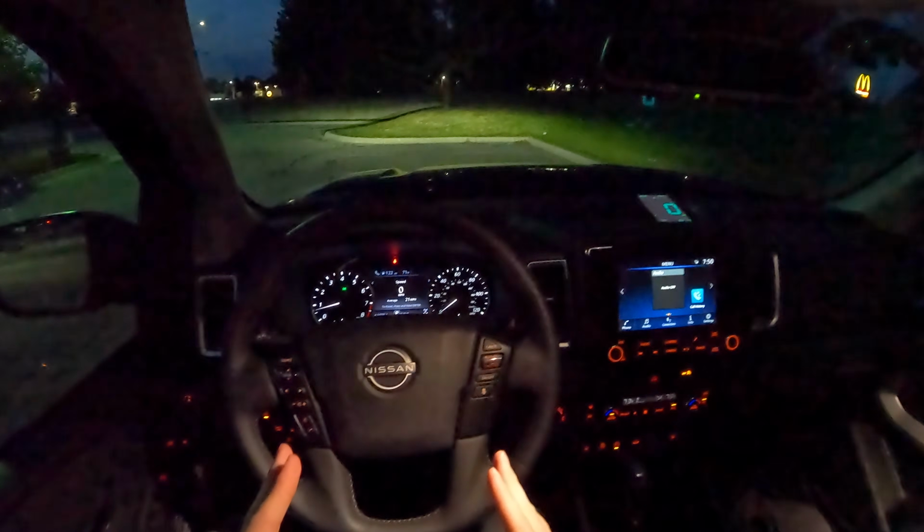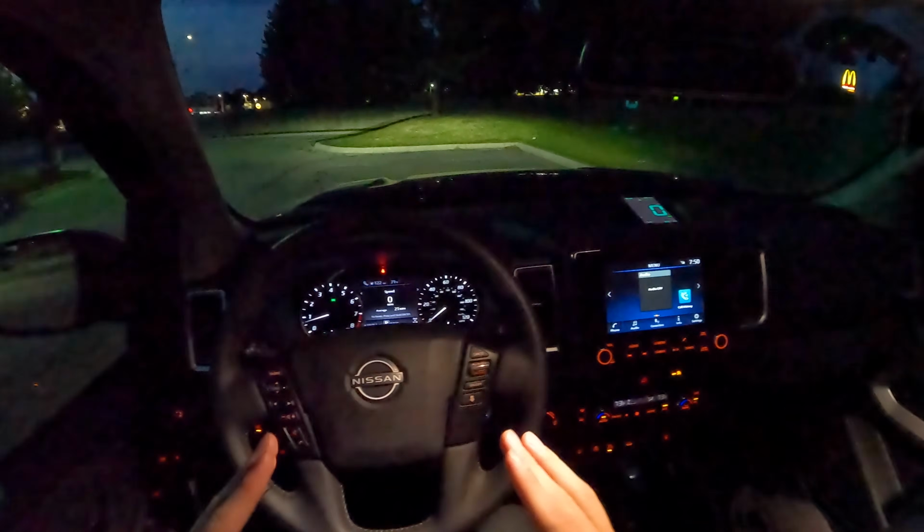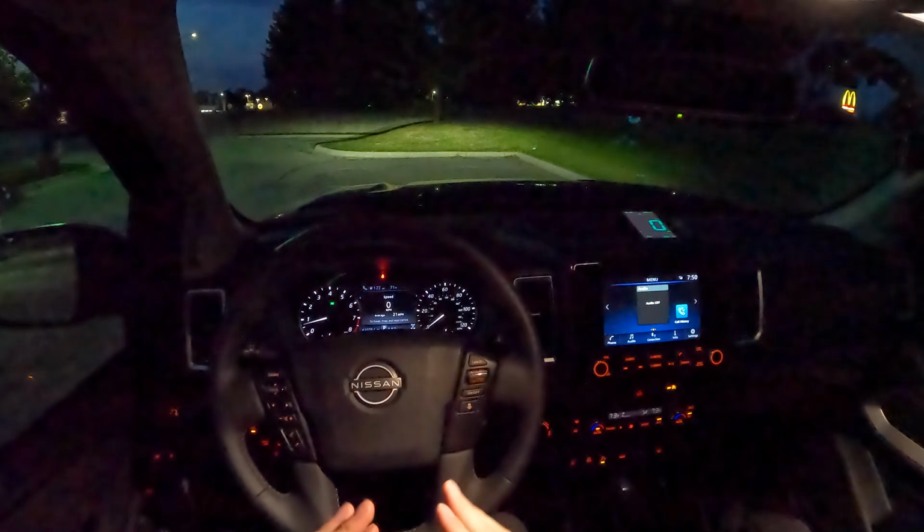In this video, we're going to take the new 2022 Nissan Frontier out to 100 miles on the highway to figure out what sort of realistic fuel economy numbers you can expect.